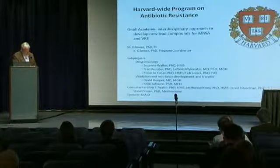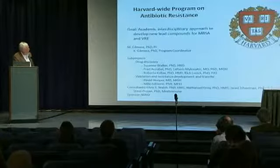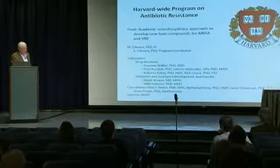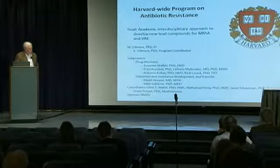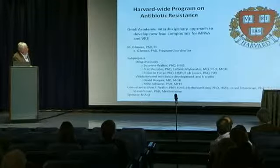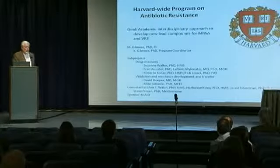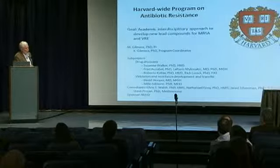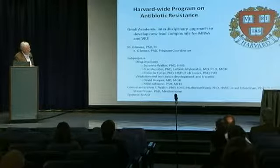So this involves, in addition to myself, a number of investigators from across the Harvard landscape. Again, our goal is to take an academic approach, which is different from an industrial top-down approach to identifying lead compounds for treating specifically MRSA and VRE.